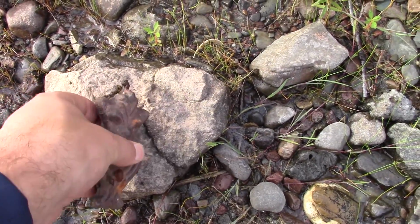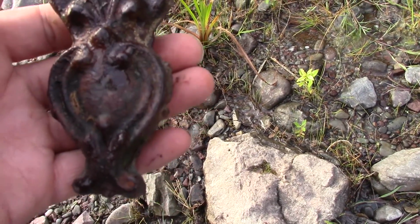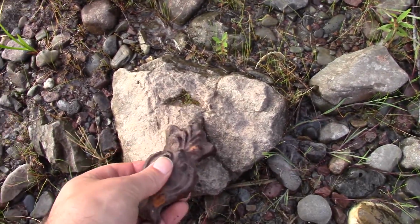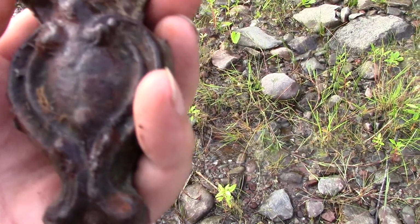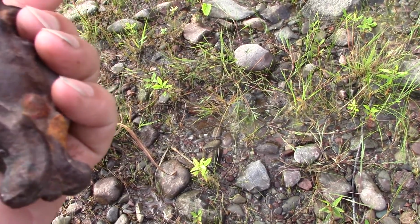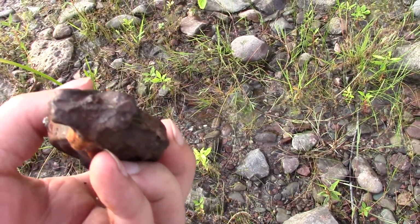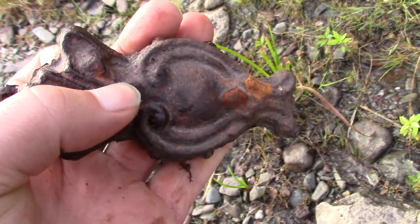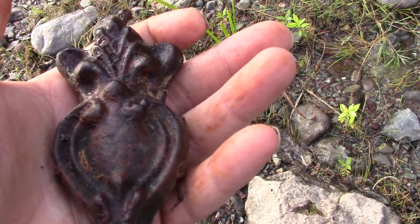Just came across some kind of decorative piece. I don't know what it would be off of. Solid iron. I don't see any markings. It's cast though, you can tell. Oh, I don't know guys. But I'll take this one out with me. So that's a pretty nice piece right there. We can figure out something to do with it. Oh, see you when I get to the next one.